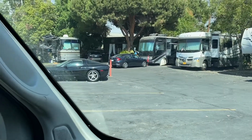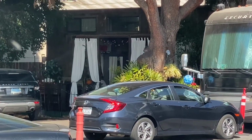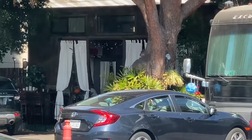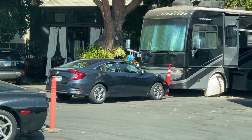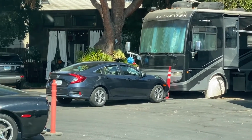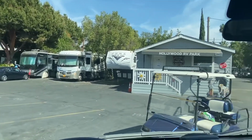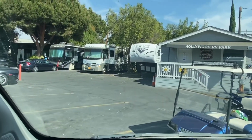You can literally live out here. There's another tiny house parked up in the corner by the front parking lot. That is so cool, man. And for the rent, these people are probably paying maybe $500-$600 a month, maybe. I'd have to look that up. But you've got your Class A's and your buses up front. A lot of Airstreams. I showed you the other one. It was so cool. Sorry about that.